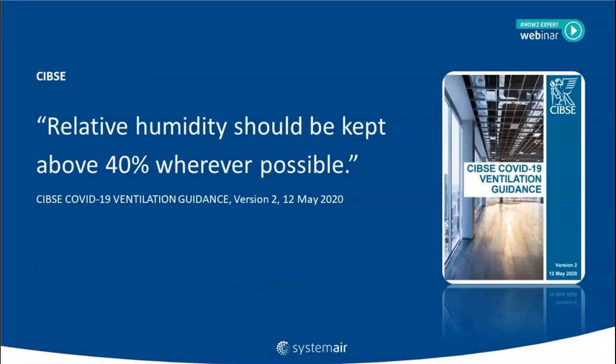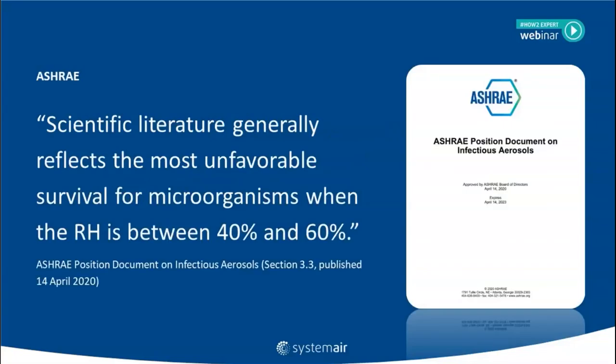If you look to the UK, the CIBSE, the Chartered Institute of Building Service Engineers, also recommends to keep the relative humidity above 40% when possible. And the ASHRAE, the American Association, also states in their document concerning COVID-19 that the relative humidity should be above 40%, or in between 40 and 60%.